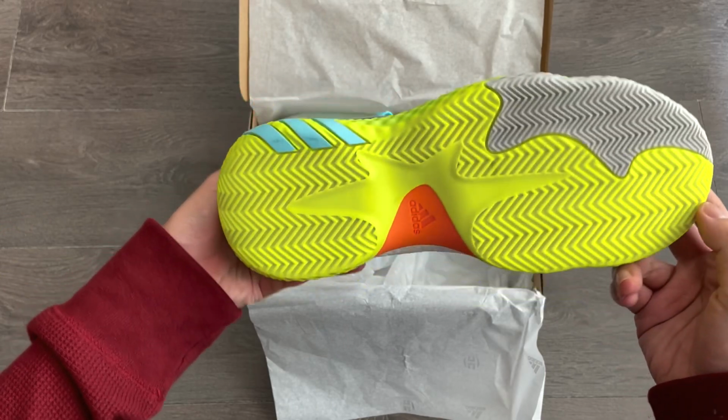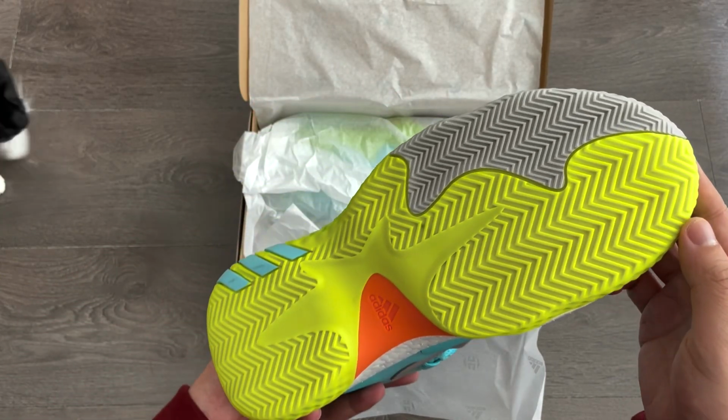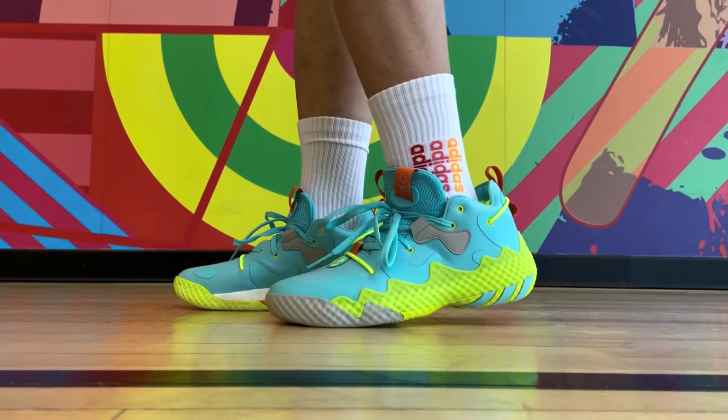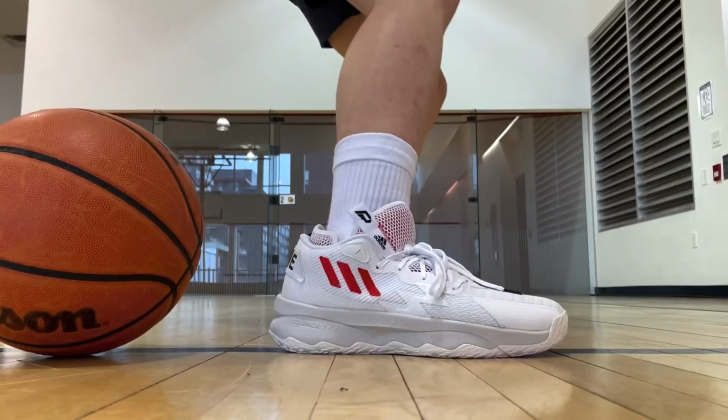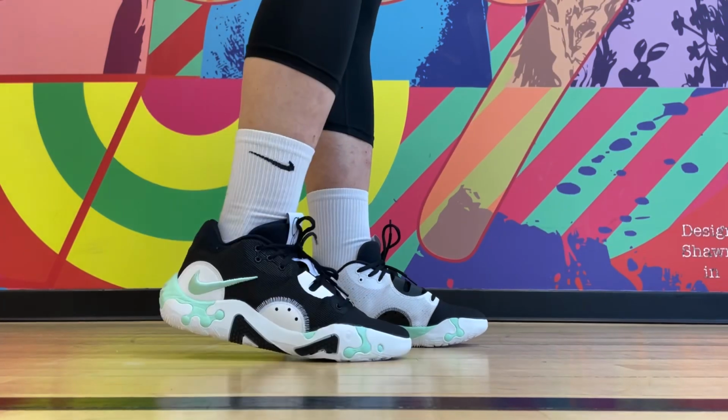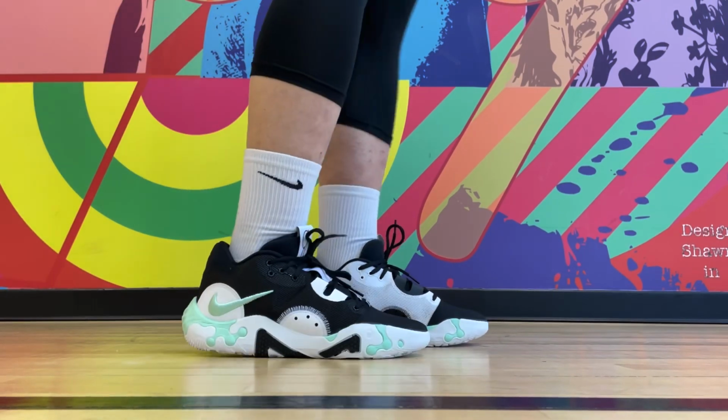Next up, the traction, which I know is the most important performance aspect to a lot of you. Both traction patterns work really well. The herringbone pattern on the Harden 6 is pretty squeaky indoors and durable for outdoor play. On a side note, from traction alone, I would have already taken the Harden 6 over the Dame 8 actually. The PG6 works just as good in this aspect. They can get you to a hard stop and have a very good grip consistently.